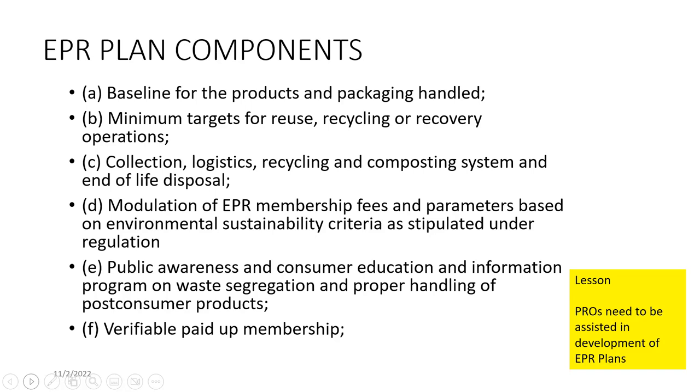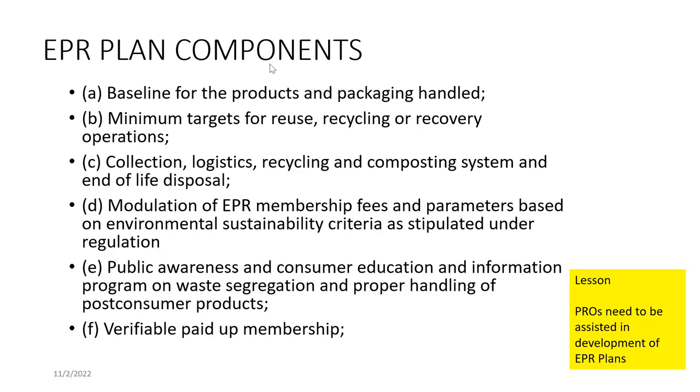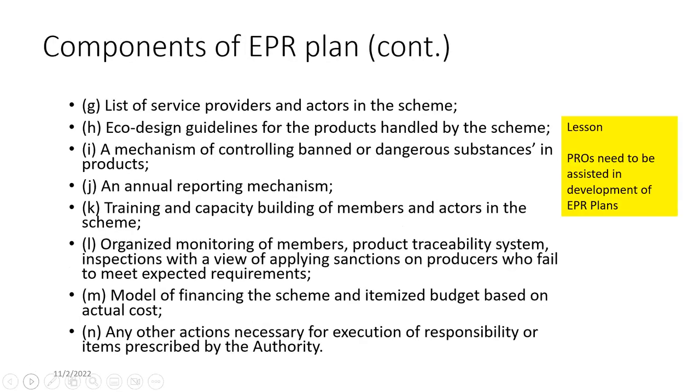Then how do you moderate the EPR fees? How do you calculate what each member is supposed to pay? They have to declare that to the government. And then public awareness and consumer education on the same. The other thing is verifiable paid up membership. How many members? Next slide. Next slide, please.